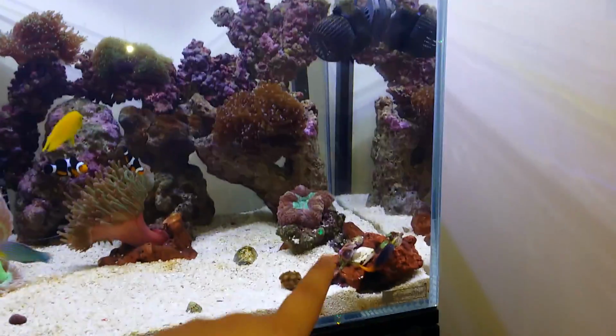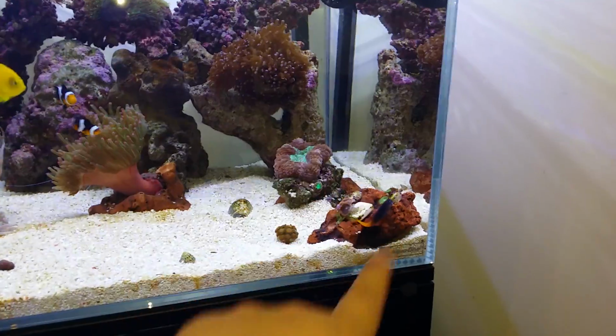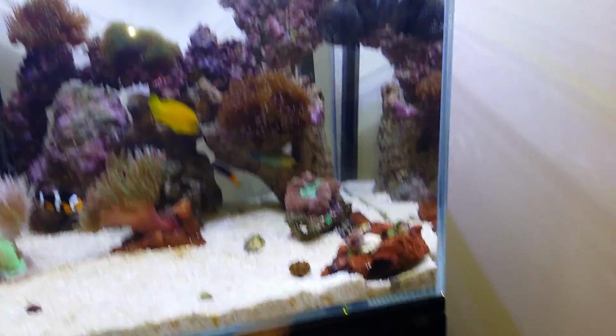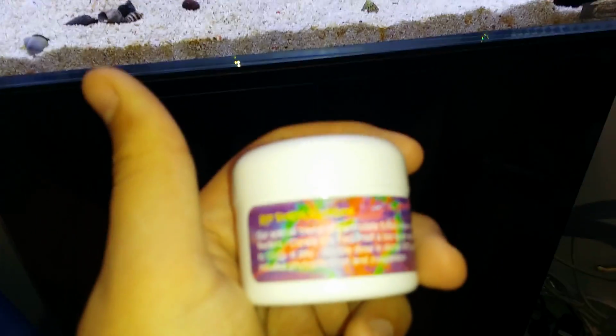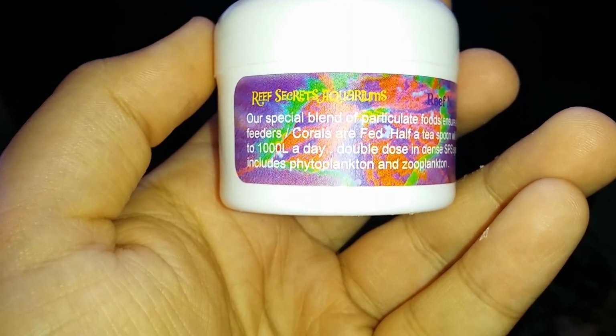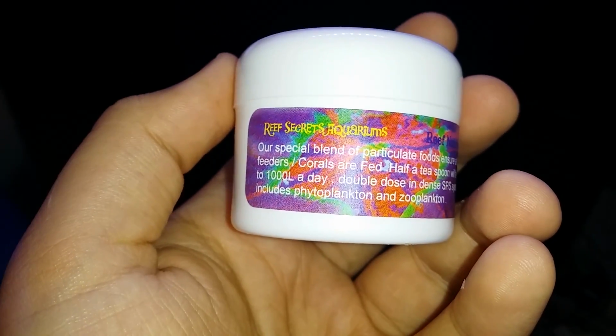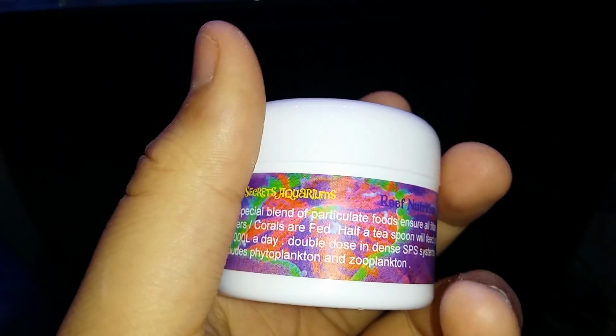So I've got a big cluster of Zoanthids over in this corner, and these are very easy to care for. They don't need to be fed at all, but you can feed them. I do feed my coral. I'll see if I can just hold the camera a little better and focus on. I bought this coral food from Reef Secrets Aquarium in Nerang. They are an independent store.